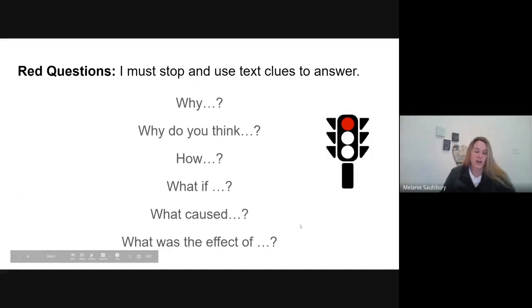Red questions are not directly answered in the text. Readers must answer these questions by slowing down or stopping and thinking about what they read, but also using what they know in order to make connections. These questions usually start with why do you think, how, what if, what caused, or what was the effect of. We use red questions a lot when we think about the characters and their feelings and their actions.